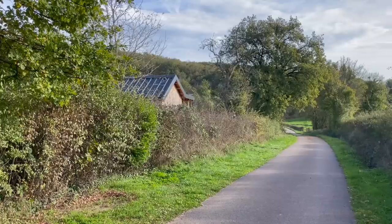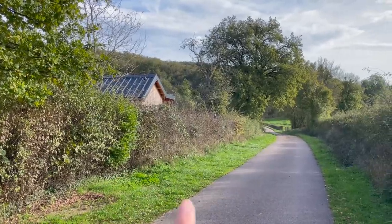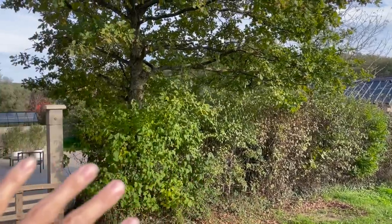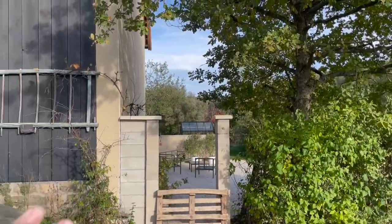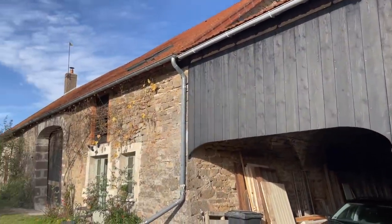That is the cabin. It is on the edge of our property. Well, there's a whole farm field behind, but that is a cabin. It's separate from our house. Here is our garden with the swimming pool. And then here is the big house. So let me turn the camera so you can understand.